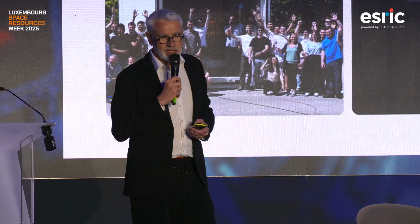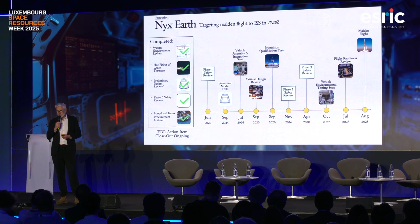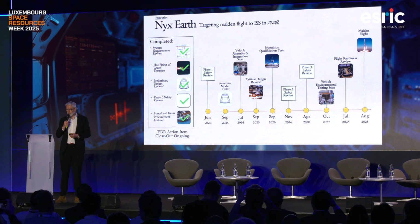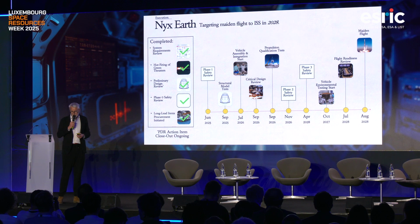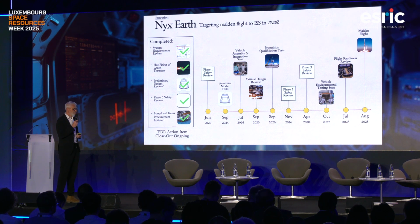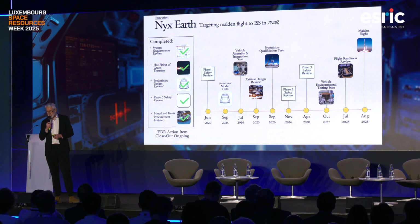These two steps are preparing the most important for us, which is the Nixers flight. Nixers is a full-scale capsule, which will dock to the ISS. On this project, we are supported by ESA, who is our anchor customer. So we are participating in a competition which was made last year by ESA to provide cargo services to the ISS.